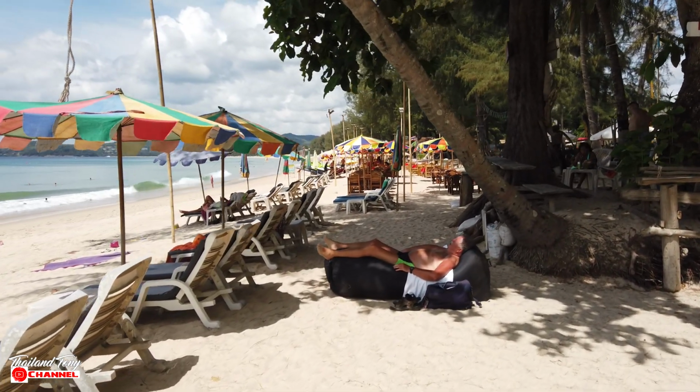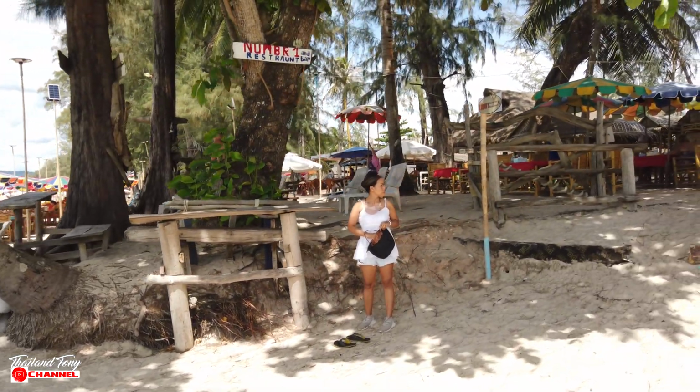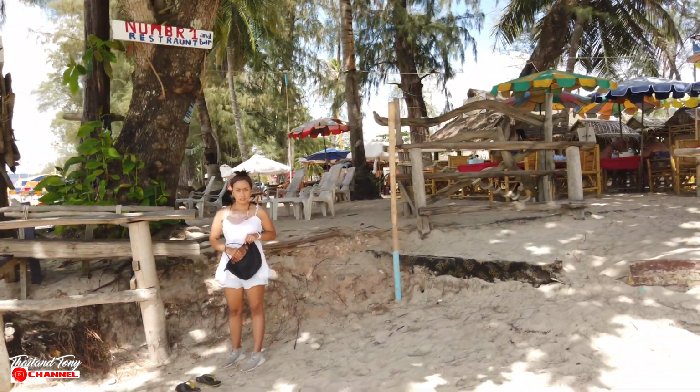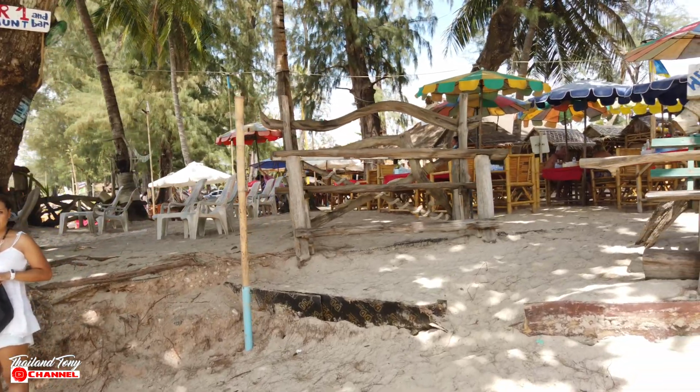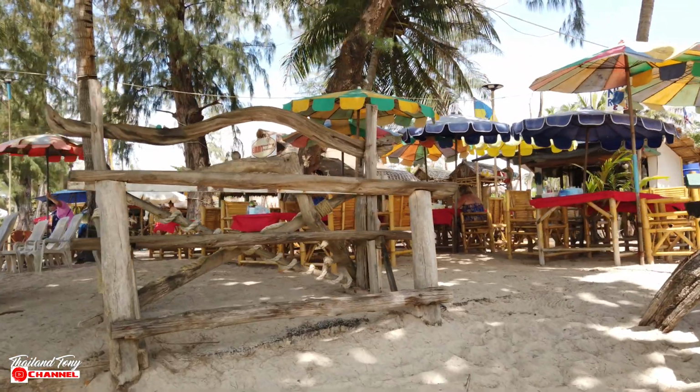Simple things make me smile now because we haven't seen it for a very long time. Nat there, she's in a good mood. We're both in a good mood at the moment, so that's good. Let me move into the shade because literally the sand is red hot.